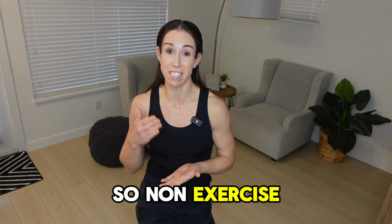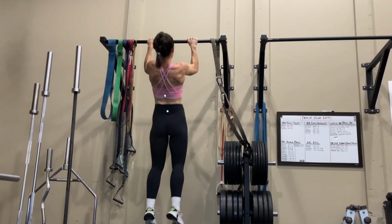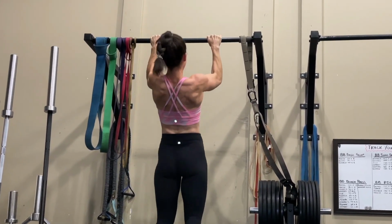Number 4, underestimating NEAT, so non-exercise activity thermogenesis. If you are going to the gym maybe 1 hour, 4 to 5 times a week, you're doing your strength training workouts, and you're feeling great, but you come home and you sit at a desk for 8 hours a day, and then you sit on the couch and you don't really do a lot of movement outside of that time in the gym, this could be affecting your fat loss results, because I always say a little bit of movement goes a long way.